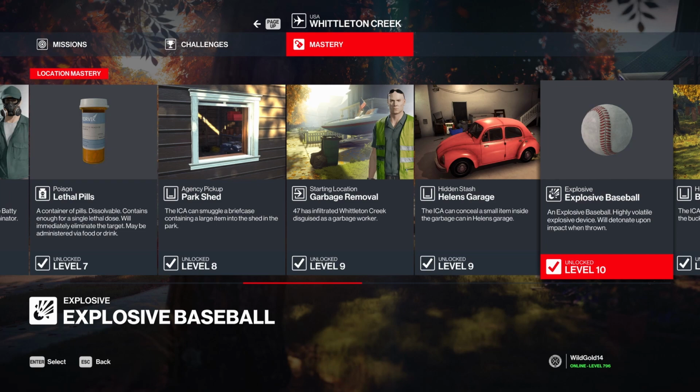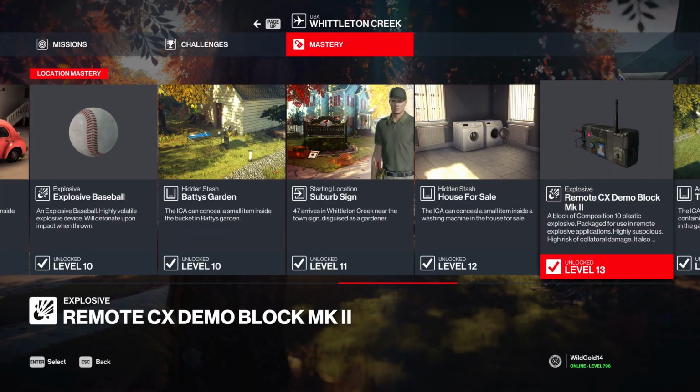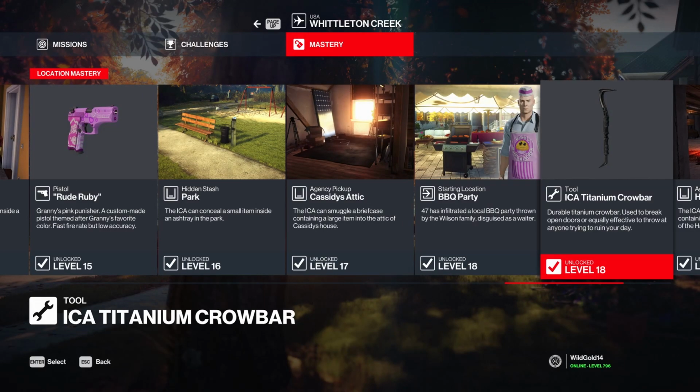Explosive baseball, this is good for wall banging your target, just like the golf ball. It can be useful in certain runs, in certain scenarios. Demo block, completely useless. Rude Ruby, completely useless. Titanium crowbar, best non-lethal melee.